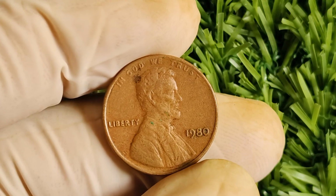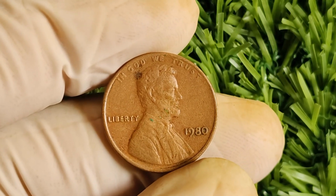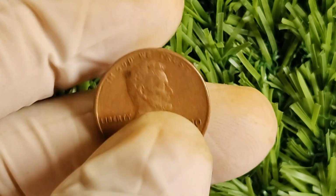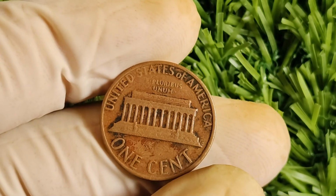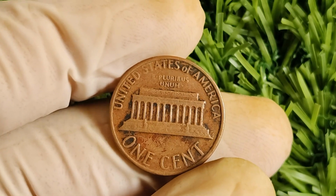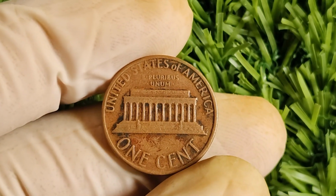There you have it, the 1980 no mint mark Lincoln penny, one of the most unexpected millionaire makers in pocket change history. So next time someone tells you a penny isn't worth picking up off the ground, tell them about Abe's $1 million makeover. Tell them about the collector who turned a simple cent into 1.6 million. Tell them about how you're about to be the next big coin boss.